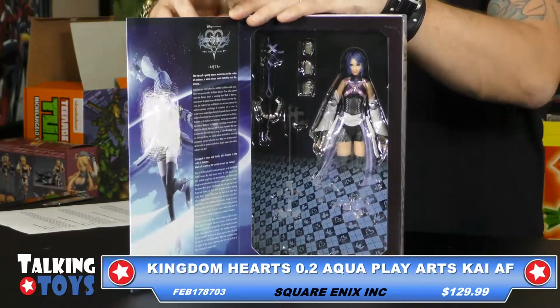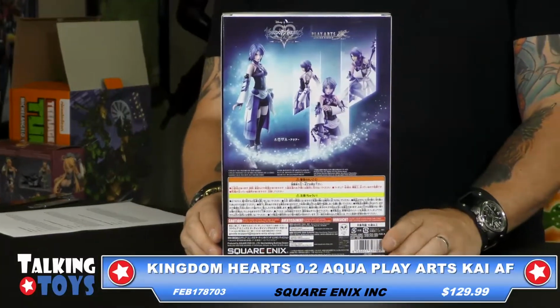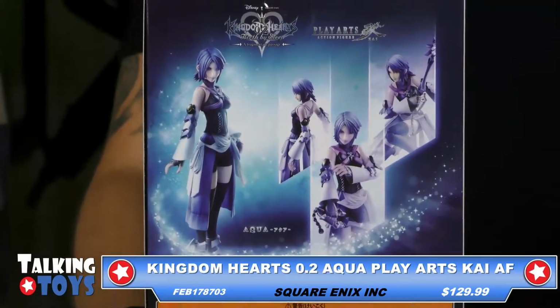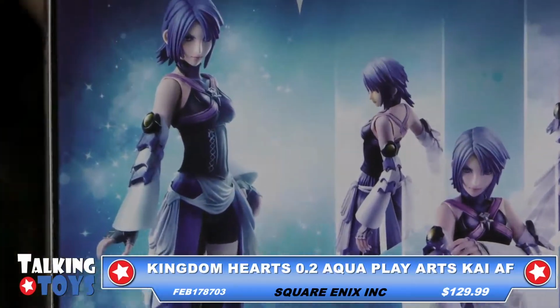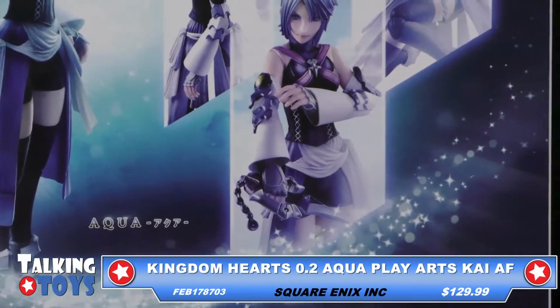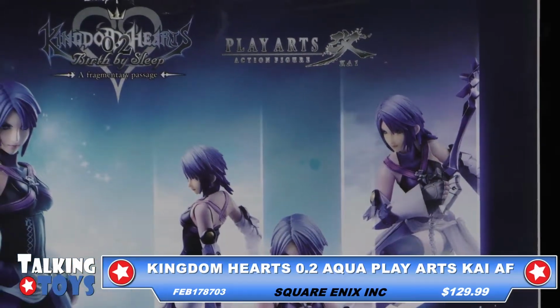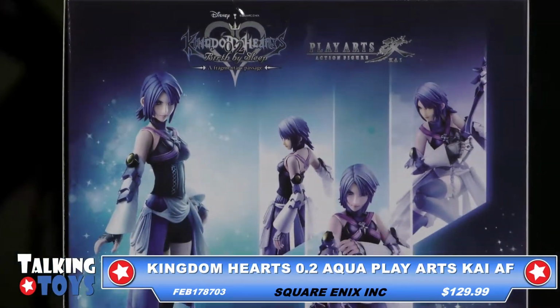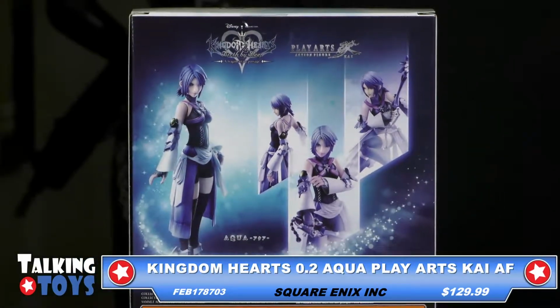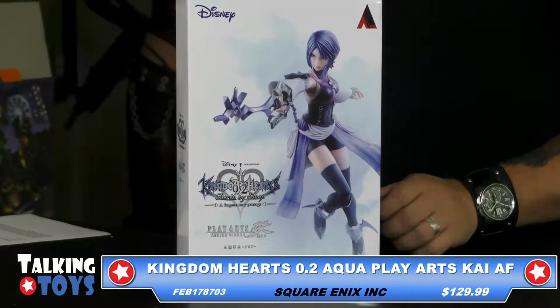And pretty sweet though. I mean, look at this, like box art and everything. I mean, that's a pretty good looking figure. And again, these things you can kind of stick on a shelf and put sideways on it, almost like a bookcase kind of display. And then when you pull them out, you just open the front and everybody can see the figures that are in there because you get a good look at them to begin with. So that is the Play Arts Kai Aqua figure right there from Square Enix.